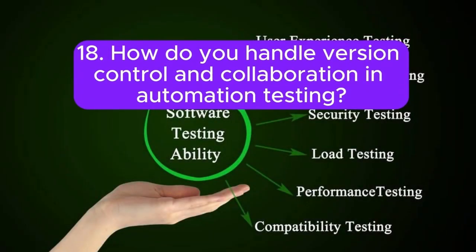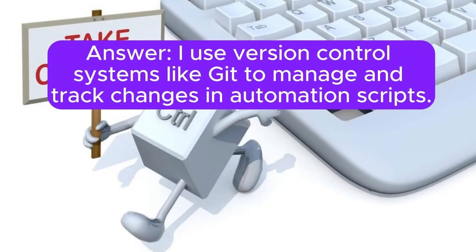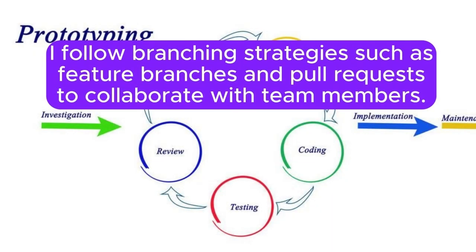18. How do you handle version control and collaboration in automation testing? Answer: I use version control systems like Git to manage and track changes in automation scripts. I follow branching strategies such as feature branches and pull requests to collaborate with team members.